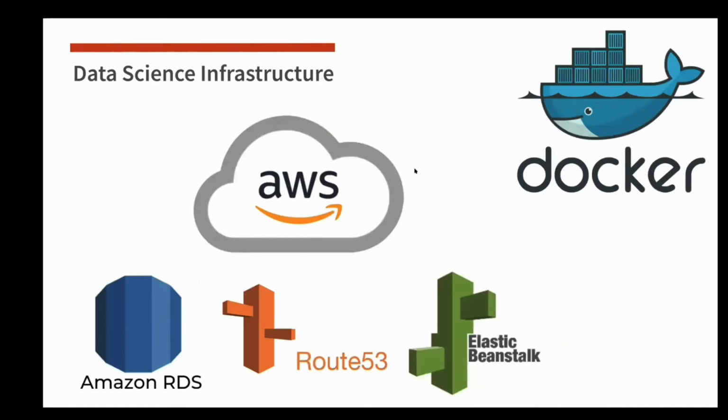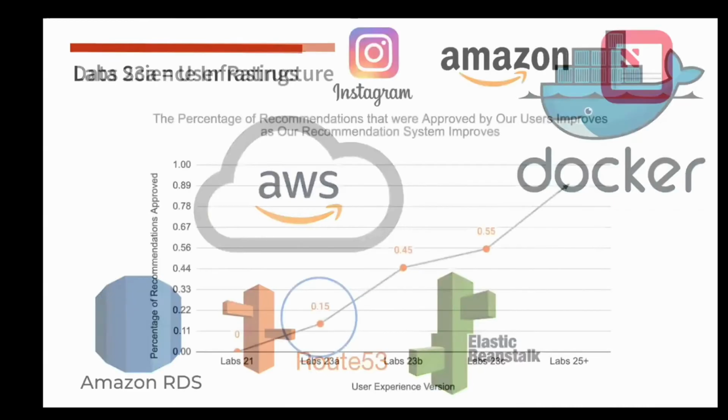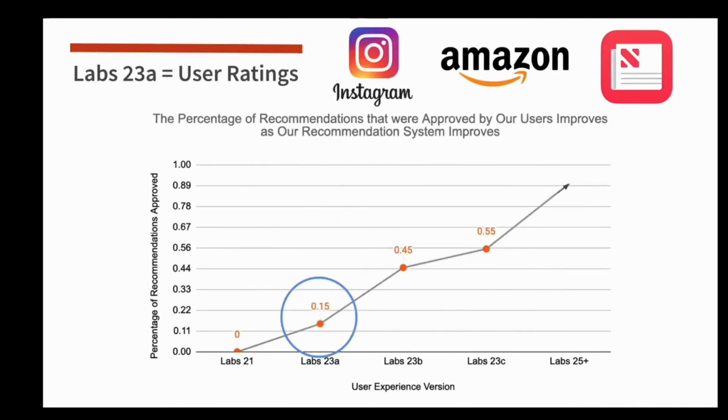We decided to embrace the opportunity to work with Docker and with 3 of Amazon Web Services' most popular microservices: Relational Database Service, or RDS, for hosting all of our book data, Route 53 for maintaining our web app's domain names, and Elastic Beanstalk for hosting our deployed backend recommendation APIs. And it was on Elastic Beanstalk where we deployed the recommendation model that the previous team had created, but they had not yet successfully deployed to a production environment.